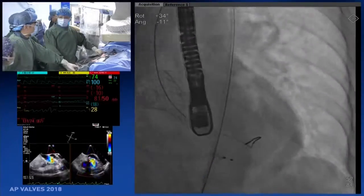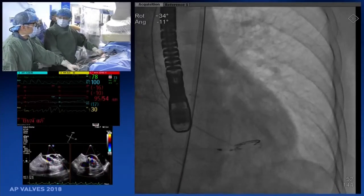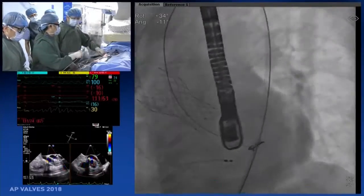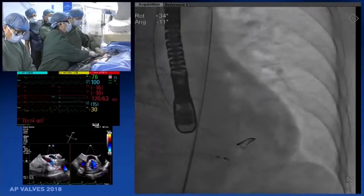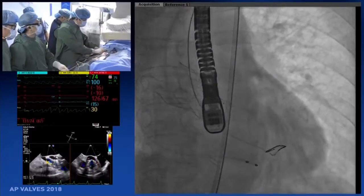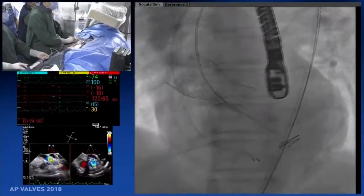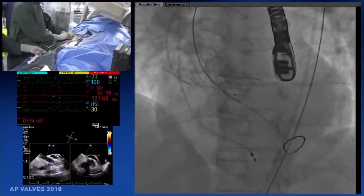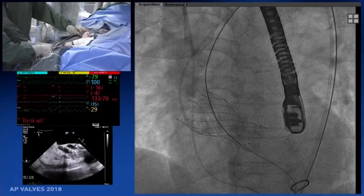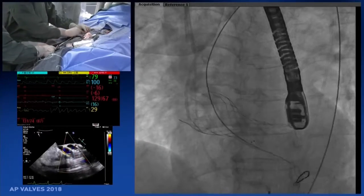How big a balloon? What balloon? Still 20. 20 again? Still 20. It's a Numed. What size? Numed, 20. Because there is a little bit of regurgitation there, so we just want to have a pulse dilatation.